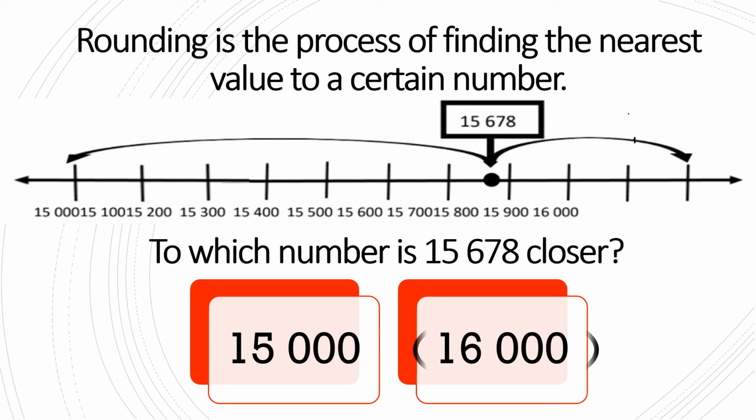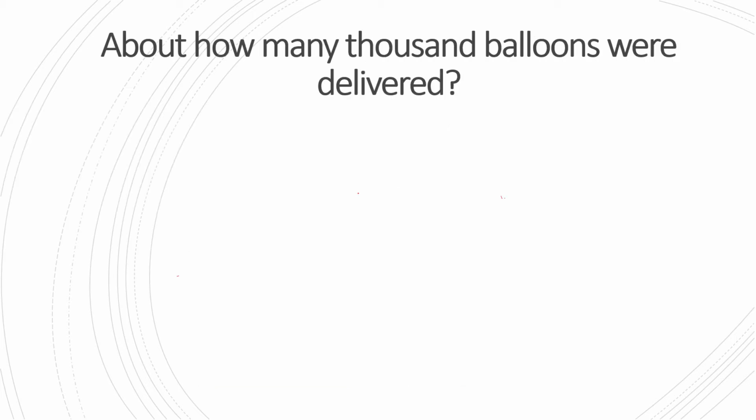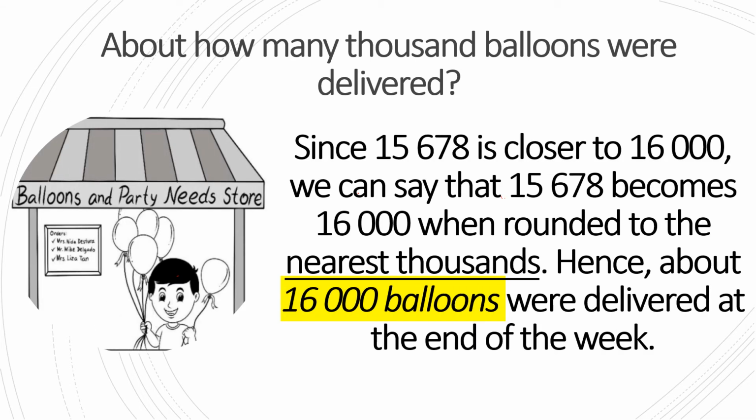Good observation, class. It's 16,000. It's nearer or closer to 15,678. Therefore, about 16,000 balloons were delivered. Okay, class, we can also answer the question about how many thousand balloons were delivered. 15,678 is closer to 16,000. We can say that 15,678 becomes 16,000 when rounded to the nearest thousand. Hence, about 16,000 balloons were delivered at the end of the week.